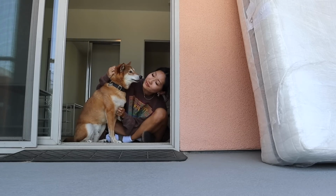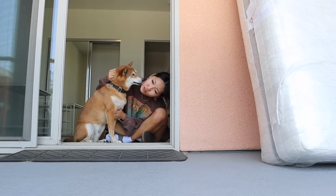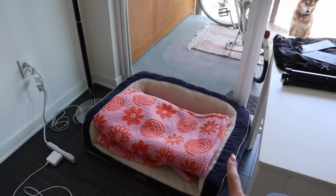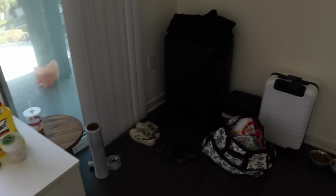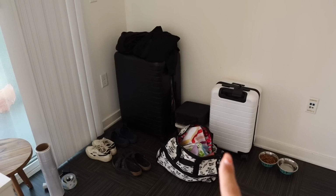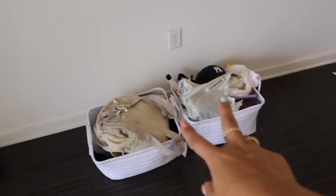The movers just finished. It looks so crazy, it's so empty. So let me show you what we're left with. Still got Kobe's bed here. This one we're gonna throw out. We're gonna keep this other one. And then we have our little stuff that we are going to bring with us on the road trip. Some things we have to just sort through.